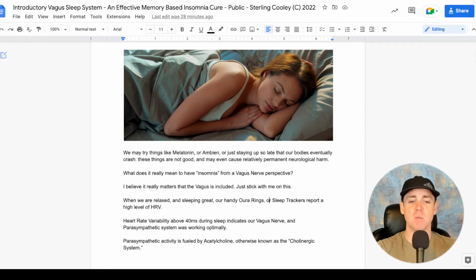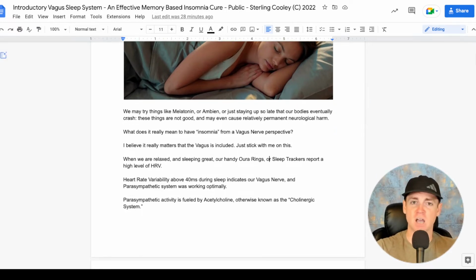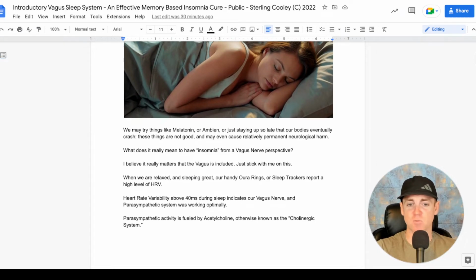There's not really any pills or anything you can take for that. And this system 100% works across the board with really bad cases. I'm talking about, maybe I should post the testimonials here, but I'll do it later. I'll probably plug them into the document so you can see them yourselves. But yeah, this stuff really does work.